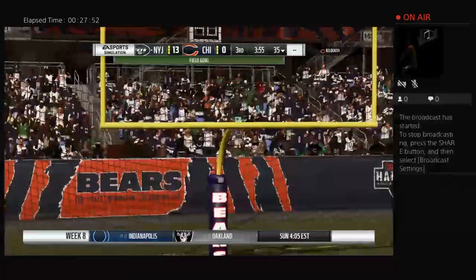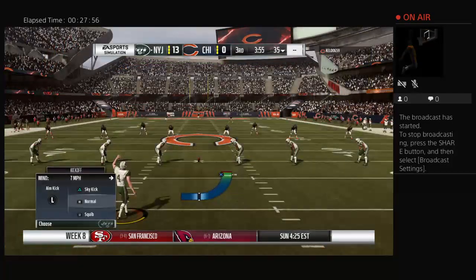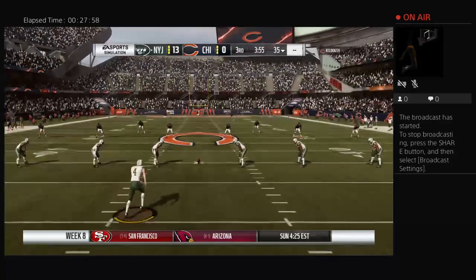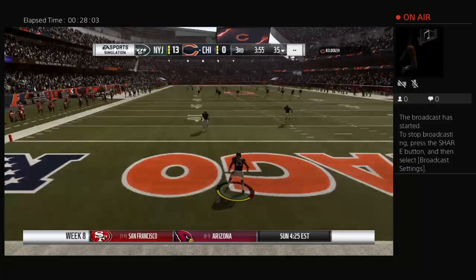And Myers able to knock it through, and that'll push the lead up to 13-0. So this time the protection holds up for him just fine, and he's able to bang it through. I think their special teams coach got the point across.